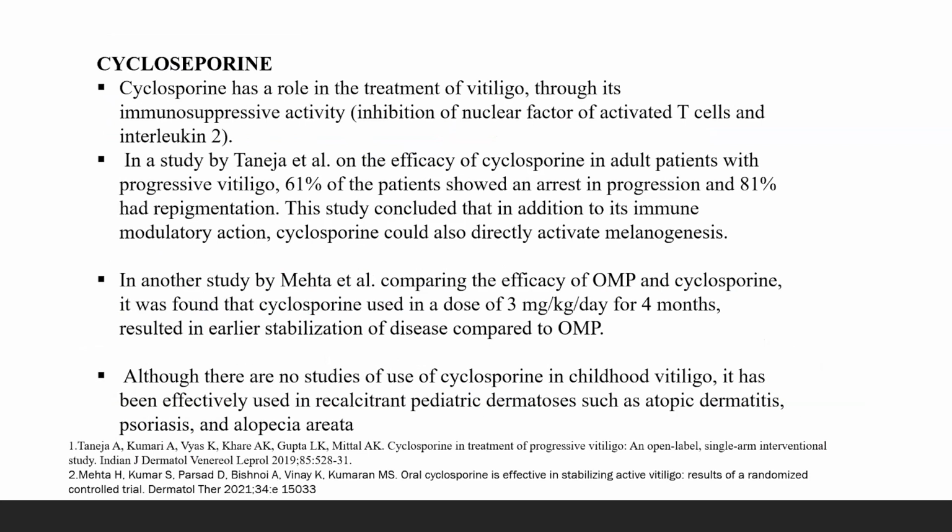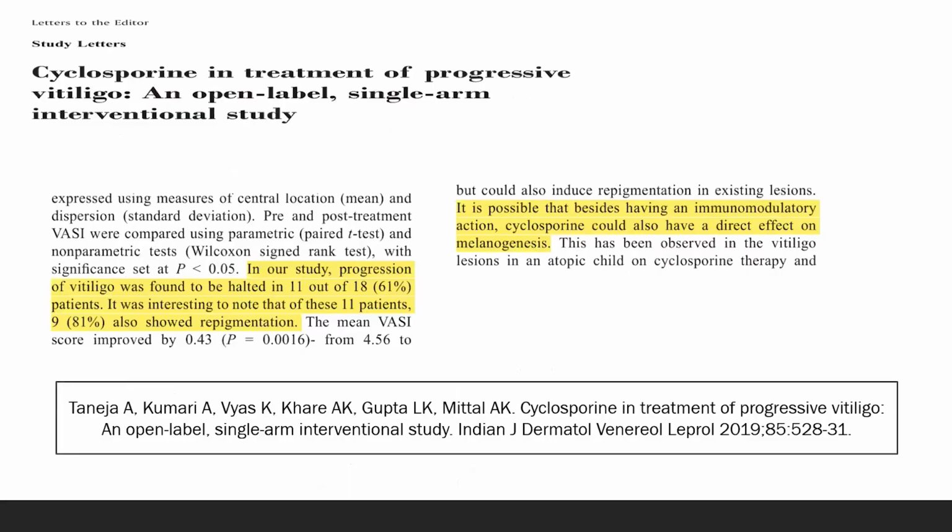Now, coming to cyclosporine, cyclosporine is extremely well tolerated by our children, and this is a study where they included both adult and pediatric population, the lowest age being 7 years, and they concluded that along with the immunomodulatory properties, cyclosporine could have some direct effect on melanogenesis. So it's also able to promote repigmentation. In the study, 61% showed good stabilization, and 81% of them showed good repigmentation also.